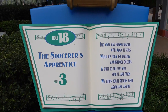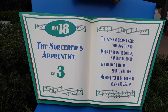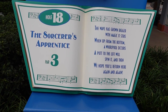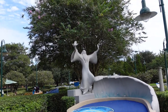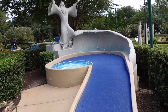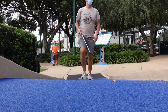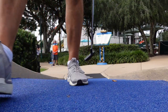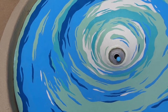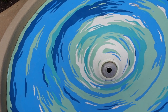Here it is, the last hole. The wave has grown bigger with magic it stirs. When up from the bottom a whirlpool occurs, a putt to the left will spin it, and then we hope you'll return here again and again. And there's Yensid right there. So this last one's pretty easy. You just hit it up the ramp and then it goes in the hole. Let's see. We did it. And normally that would spray water, but not anymore.